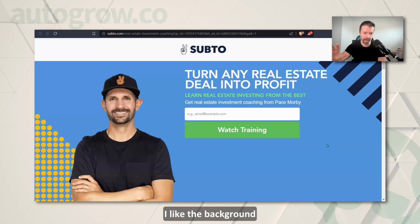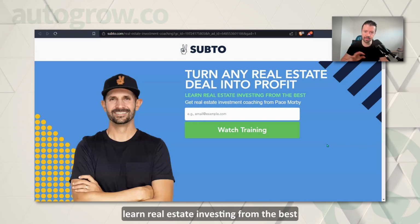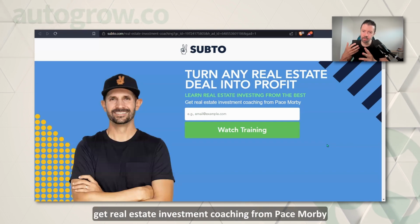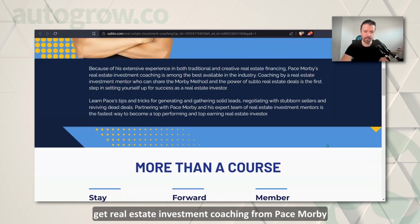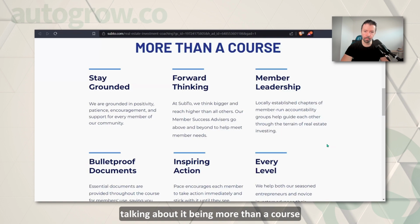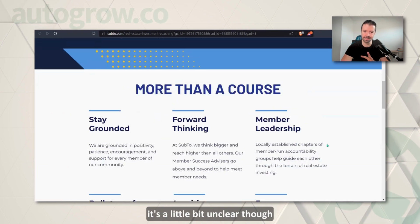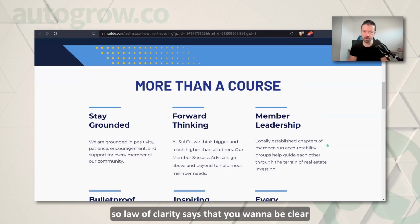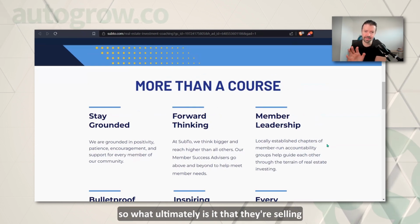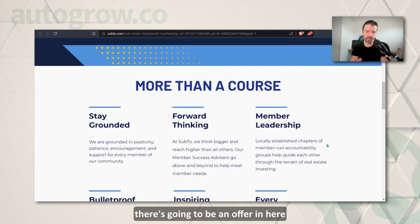I like the background. Turn any real estate deal into profit, the headline says. Learn real estate investing from the best. Get real estate investment coaching from Pace Morby. Now, that gave a little bit of background on Pace, talking about it being more than a course in terms of what it is they're offering. It's a little bit unclear though. So law of clarity says that you want to be clear. So what ultimately is it that they're selling? Because this is kind of hinting that, okay, there's going to be an offer in here, but what is it?